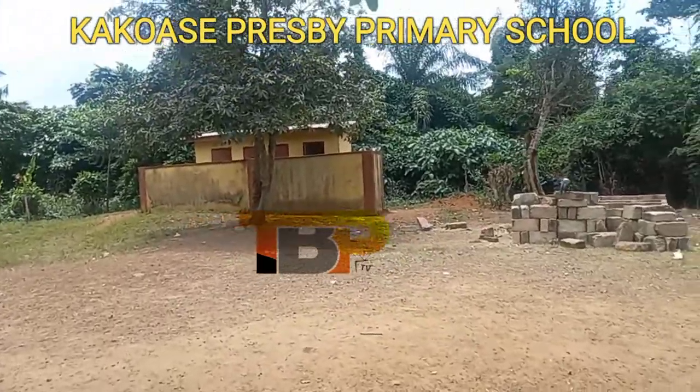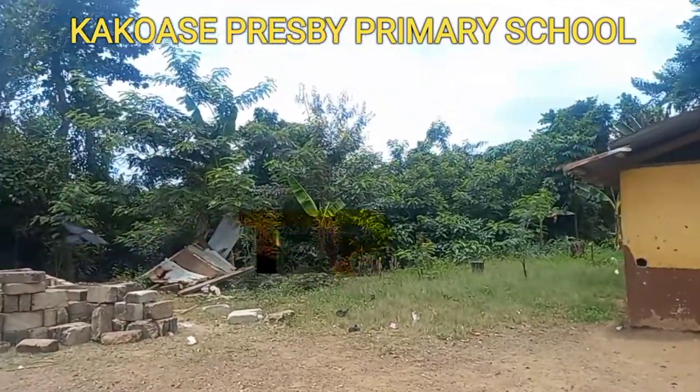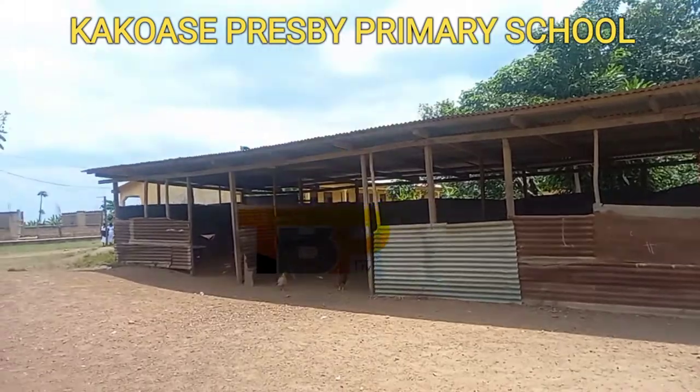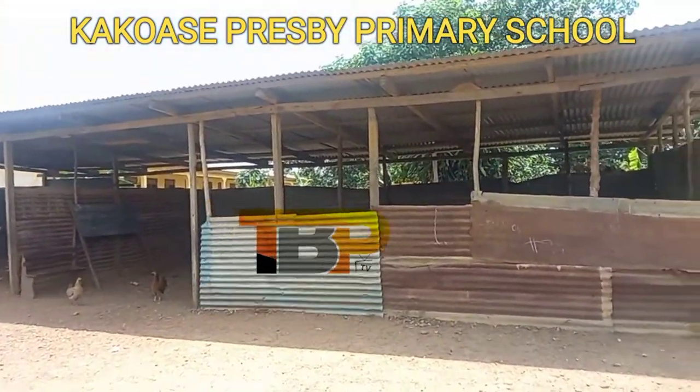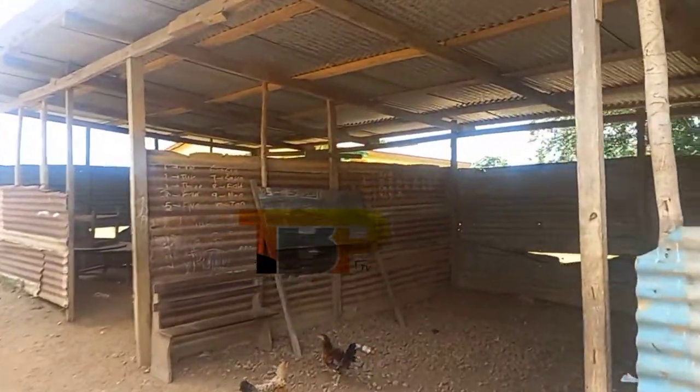Welcome to Kakwasi Presby Primary School. Kakwasi Presby Primary School is a basic government school located in a small town called Nkrakai in the eastern region of Ghana. The structures of the school are in a dilapidated state. Come with me on a tour around the school.